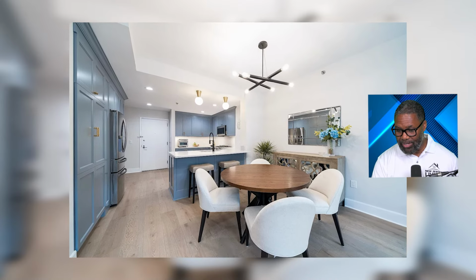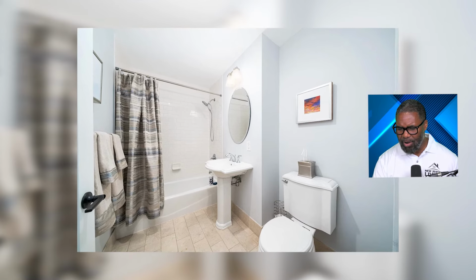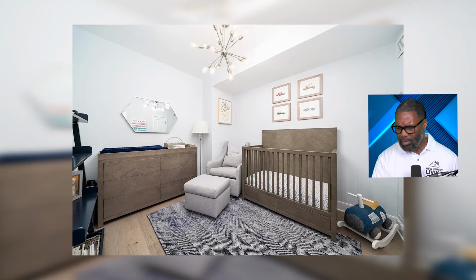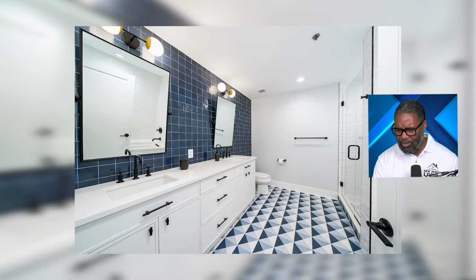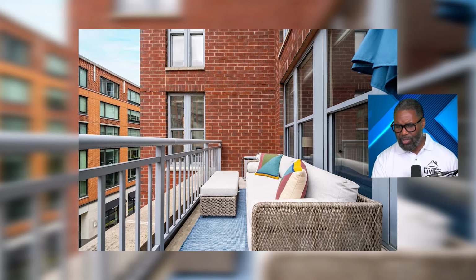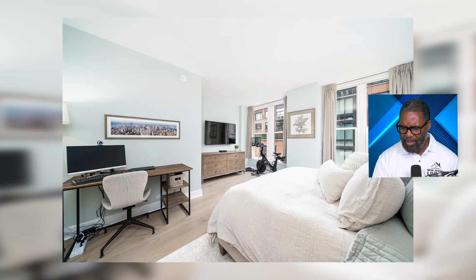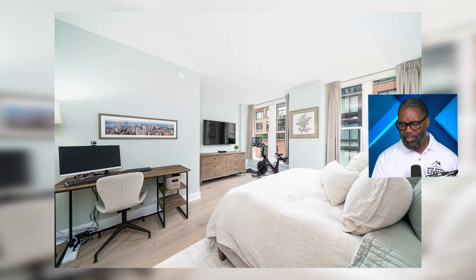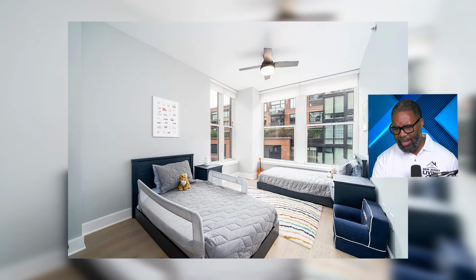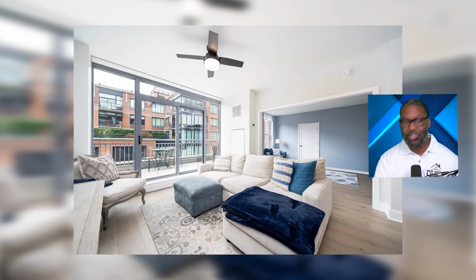Let's take a look at these photos. These look like engineered hardwood, tall ceilings, full floor-to-ceiling windows letting in tons of light. You can see the higher-end finishes for the kitchen. The bedrooms, very spacious bathroom, dual vanity, walk-in closet, everything that if you're spending over $2 million, this is what it should look like, right?